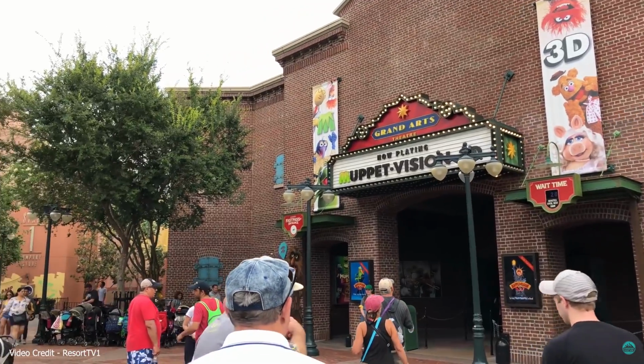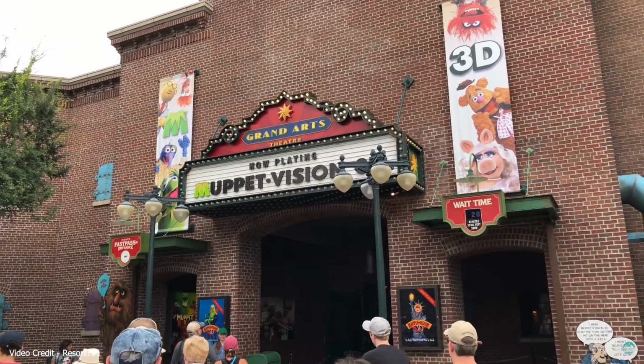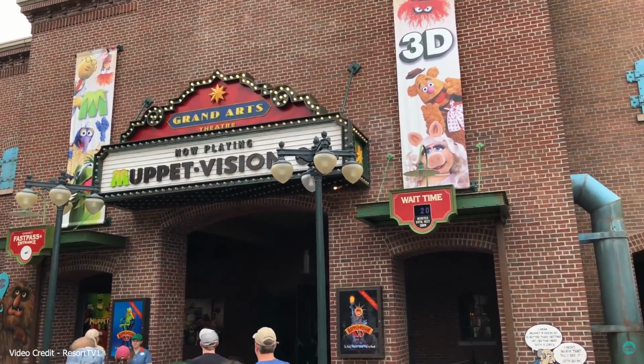Welcome back to Expedition Hollywood Studios, as this week we take a look at Muppet Vision 3D and the Muppet Land that never got built.